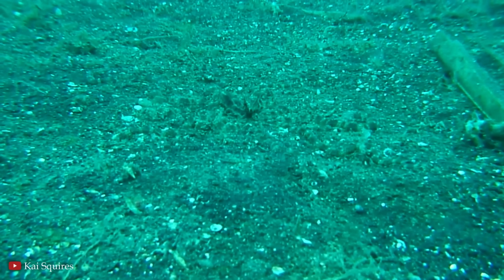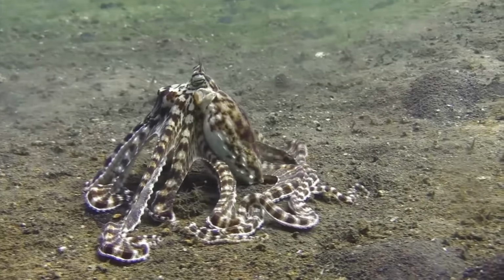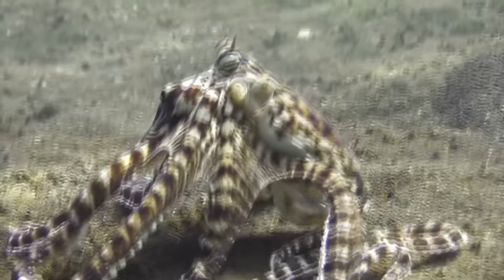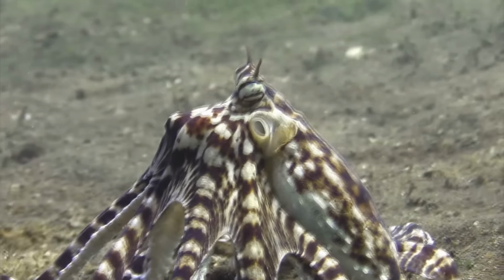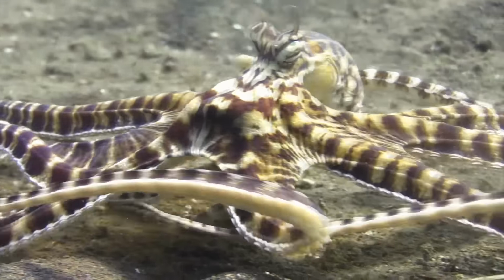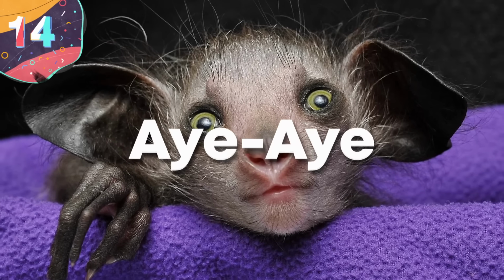The mimic octopus's diet is made up of mainly small fish and crustaceans, and its skills not only help it evade predators but also aid in hunting, allowing it to approach prey without detection. It is surprising that this species was only found so recently, and it makes you wonder just how many other octopuses there are in the oceans with equal or even more impressive adaptations that are out there and still waiting to be found. Number 14, the eye.